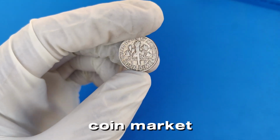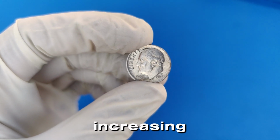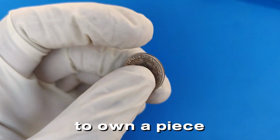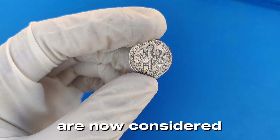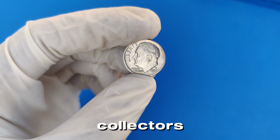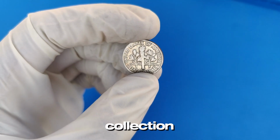While the 1984 P dime may be the star of the show, it's not the only coin in the error coin market. In fact, error coins in general have been steadily increasing in value over the years, driven by collectors' growing desire to own a piece of history. Coins from the 1980s, including the 1984 P dime, are now considered some of the most exciting and valuable discoveries for serious collectors.